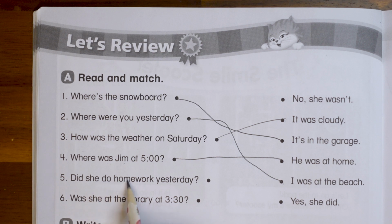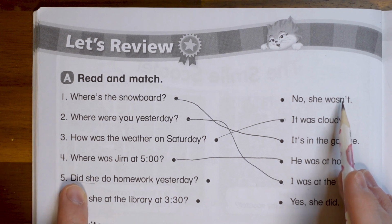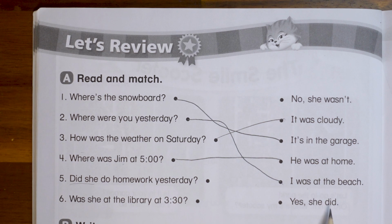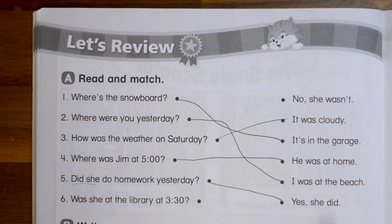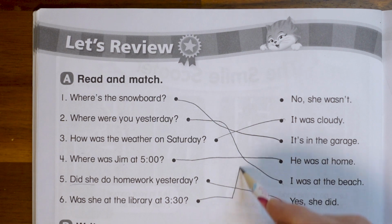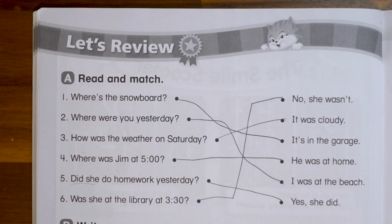Next one. Did she do homework yesterday? So this is going to be a yes, she did, or no, she didn't. Well, there's no, she wasn't. Oh, that doesn't match because we need did. Oh, yes, she did. That matches. Did, she. We're good. Boom. Did she do homework? Yes, she did. Was she at the library at 3:30? No, she wasn't. Part A is done.